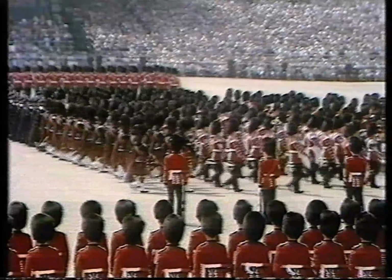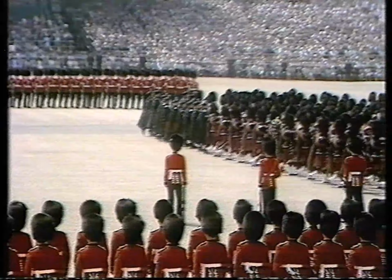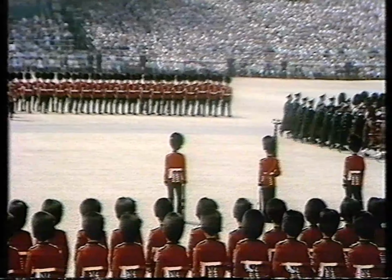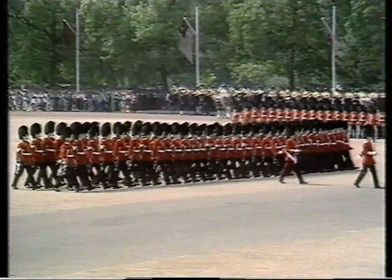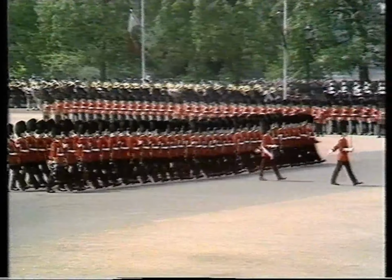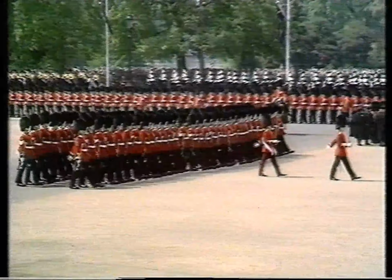Grenadiers, the traditional quick march of the right flank company. As the band moved to the rear of the parade ground to make way for the escort, Lieutenant Bruce is searching for a mark on the parade ground which will tell him exactly where to halt the escort at the appropriate distance from the colour.